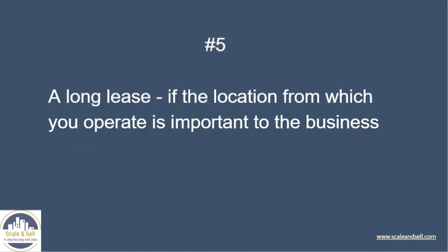Okay, so number 5, an interested party is looking for a long lease. If the location from which you operate is important to the business, then a prospective buyer wants to see that that lease is a really, really long one. So now's the time to get in touch with that landlord and see what you can do about extending that lease as long as you possibly can.